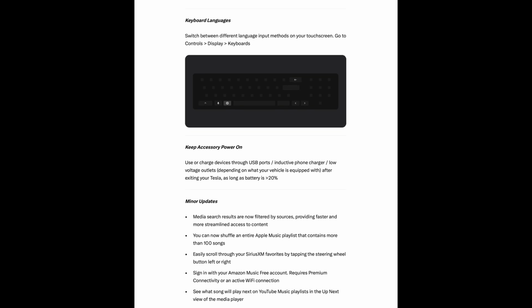And something that Tesla is bringing back that they got rid of a few months ago is the keep accessory power on. So before Tesla took this away, it would keep the power outlets on, so your 12 volt and USB plugs would be on and charging your devices and keeping things powered. But recently, about a few months ago, they took that away to save on your battery percentage and power consumption. But now that feature is coming back.